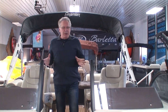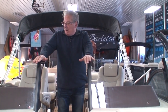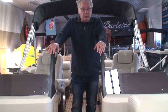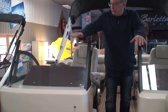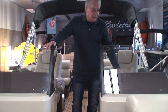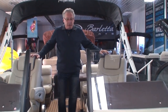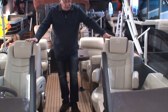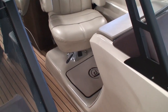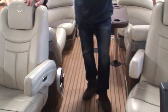Okay, as I mentioned earlier, this is an SS, a Super Sport, a walk-through windshield model. Premier makes this exact same boat for 2020. As I mentioned, this is a 2016. Tempered safety glass, aluminum frame, dual console. As we move back, both of the consoles are elevated, so the flex steel captain's chairs in this boat, which are very, very comfortable, by the way, are elevated up higher than the rest of the pontoon.